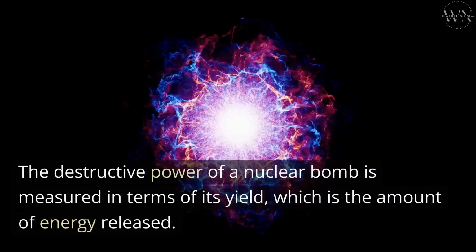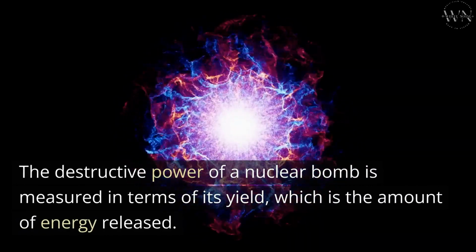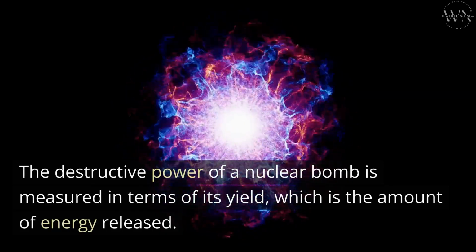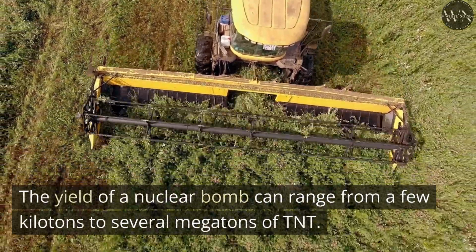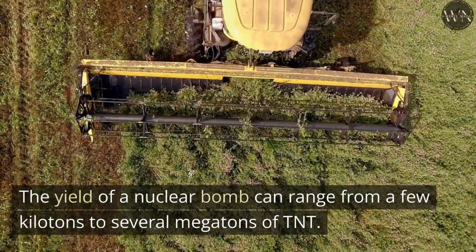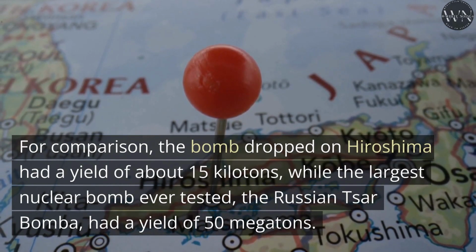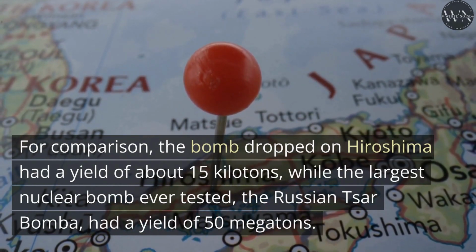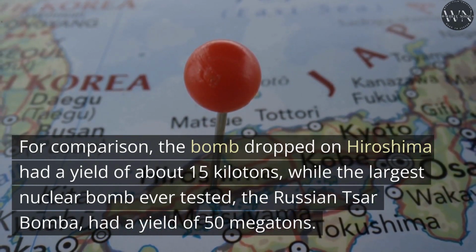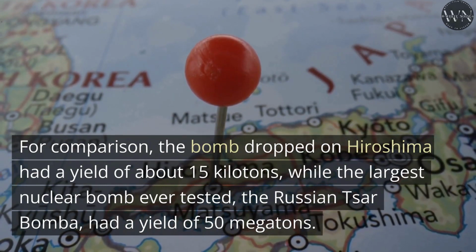The destructive power of a nuclear bomb is measured in terms of its yield, which is the amount of energy released. The yield of a nuclear bomb can range from a few kilotons to several megatons of TNT. For comparison, the bomb dropped on Hiroshima had a yield of about 15 kilotons, while the largest nuclear bomb ever tested, the Russian Tsar Bomba, had a yield of 50 megatons.